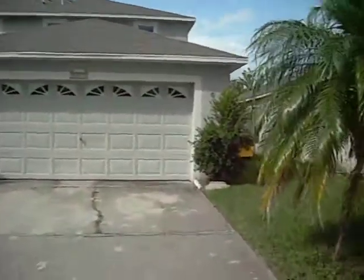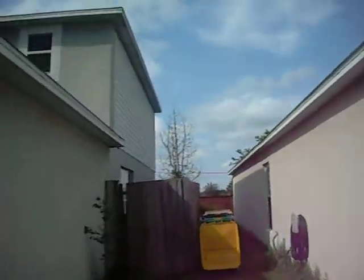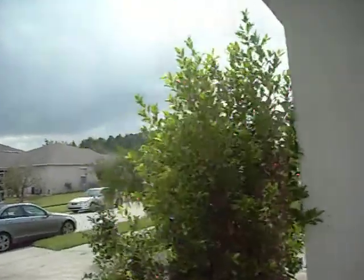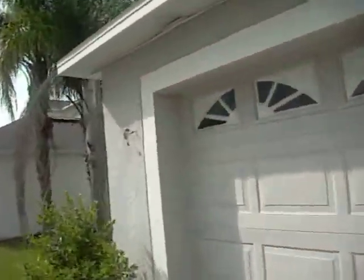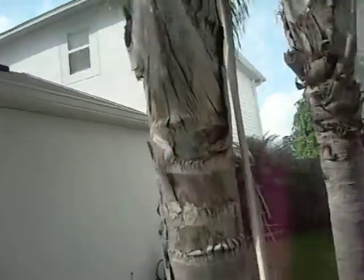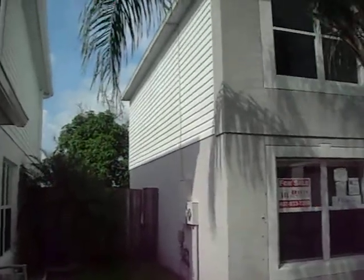Move over to the left side. Left side of the property, to the sides of it. The sides are a little bit fenced in, so I can't go all the way over that way. So let's see the other side. The other side is also fenced, but you can see the side of the property here.